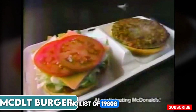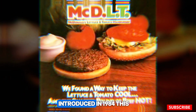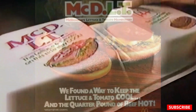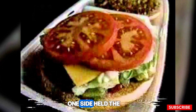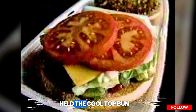No list of 1980s fast food memories would ever be complete without mentioning the legendary McDLT. Introduced in 1984, this unique burger was created to solve the age-old problem of hot beef making the lettuce and tomatoes soggy. The brilliant solution was a massive two-compartment styrofoam clamshell container. One side held the hot bottom bun and the freshly cooked burger patty, while the other side held the cool top bun, crisp lettuce, juicy tomato, and a slice of cheese.